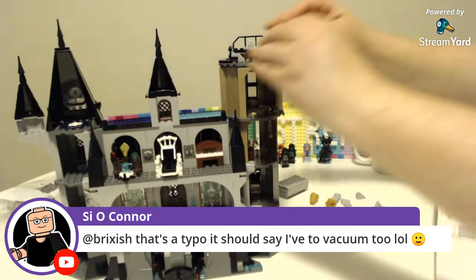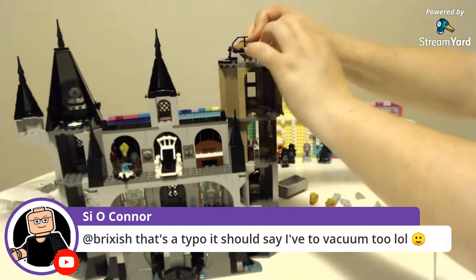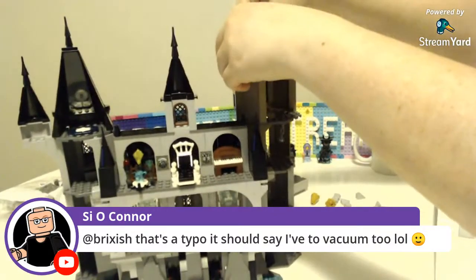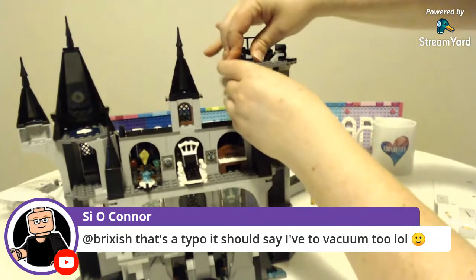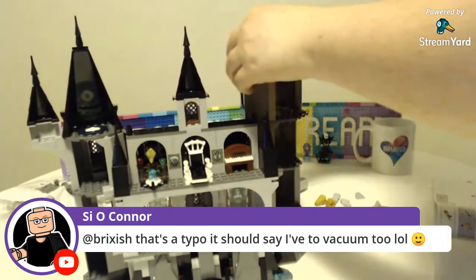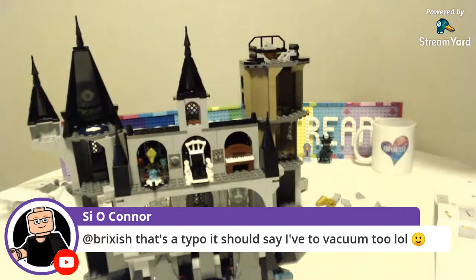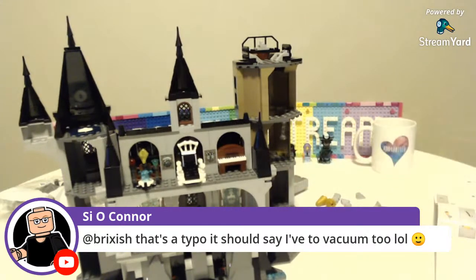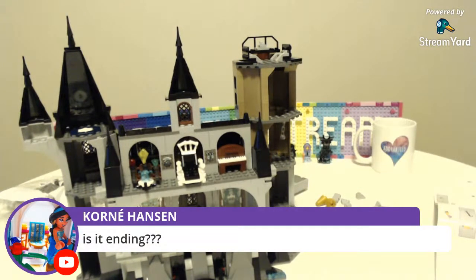Right, let's get back to building. I've put my sad little warm drink bottle away for now. I'll wash it out later. Right. Cool, that's all in. There we go. Is it ending? No, I think I might just do bag 7. I've decided to power through, Corne.